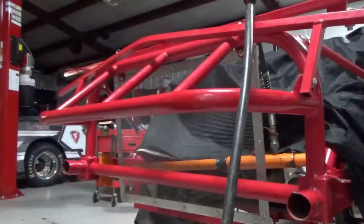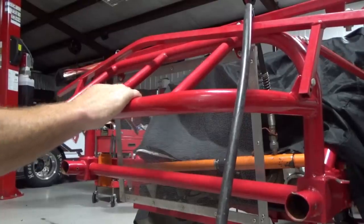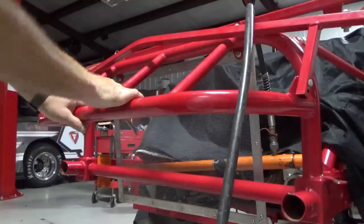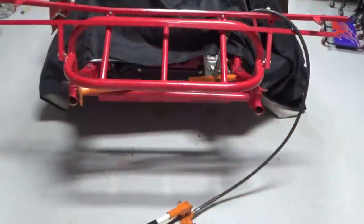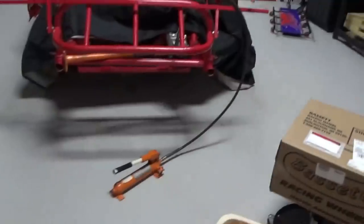All right, y'all, so I decided to push on it for just a second. That'll get that gap right there closed up a little bit. And this one, it's coming. Just gotta make sure I push right. All right, she's coming back pretty straight. Just about ready to get this piece whooped in there, bolted back up.